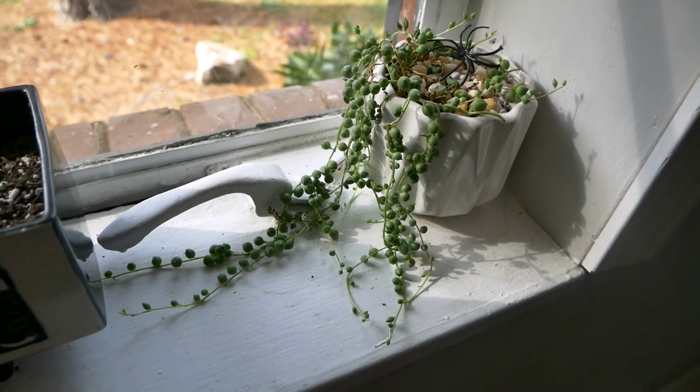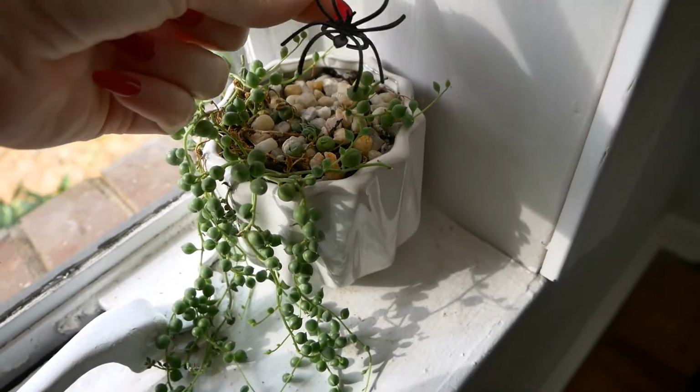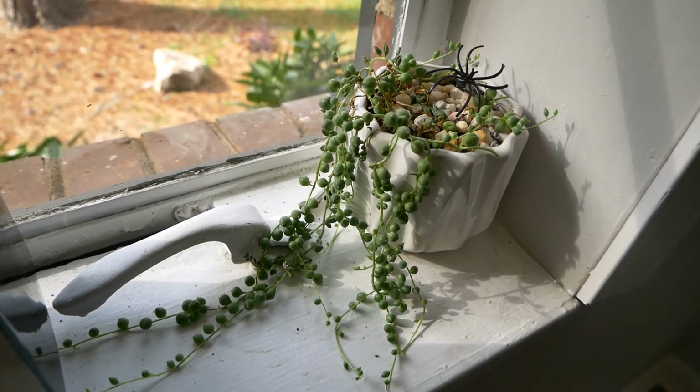No words. Look at that. Majesty, majestic. Oh, this little spider was in Ara's hair for her Halloween costume, so it just ended up there. I was really inspired to find one of these after seeing Jenna's in her plant video.